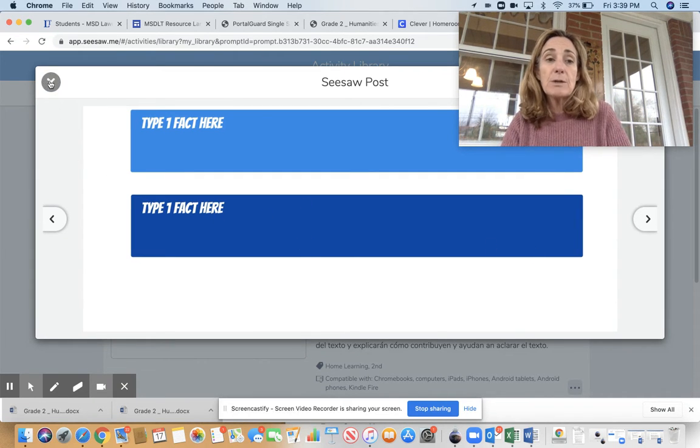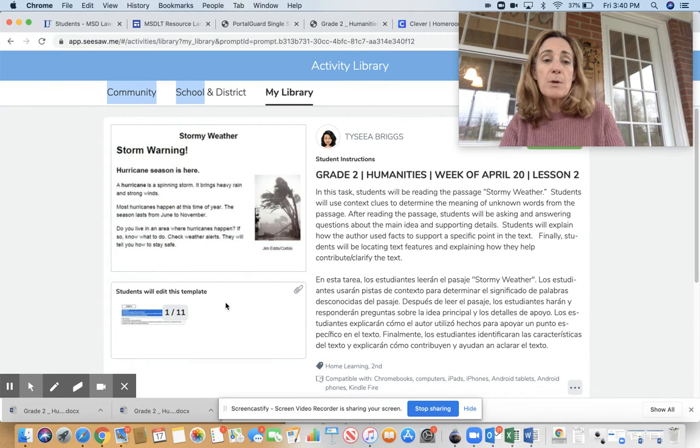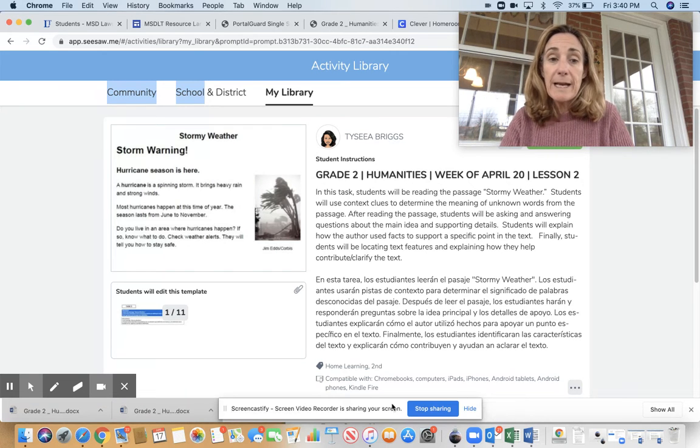So this is what it looks like in Seesaw. Again, when you get to this page, you know that you're finished, okay? So that's in Seesaw. Remember, on Monday, you read about spinning storms. Today, you're reading about stormy weather. Tomorrow, you're going to be asked to compare those 2 in some writing.